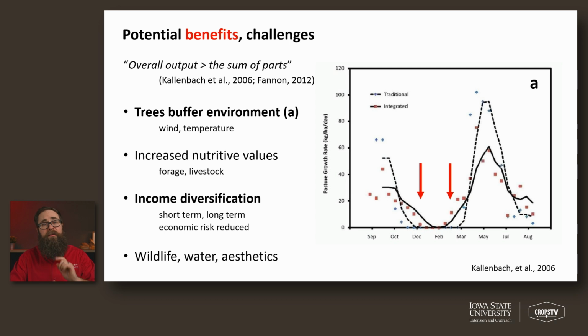The one thing I love about silvopasture for my role as the extension forester is the income diversification aspect that it provides to farmers. So you've got the short-term income from livestock, but then you've also got the long-term income from timber potentially and non-timber forest products down the road. So when you have access to these different markets, your economic risk is potentially reduced.